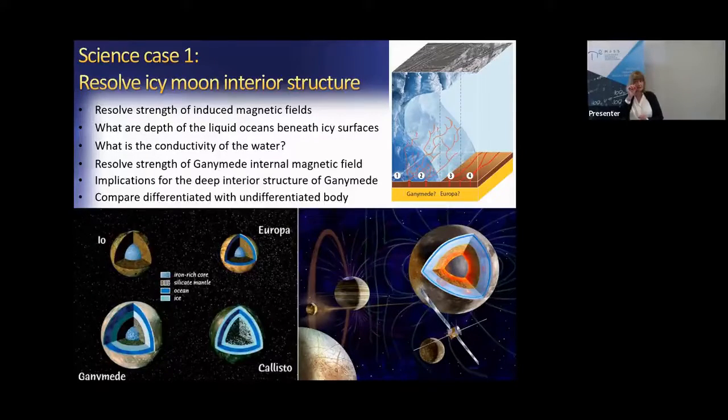But for me, this is the most critical observation that we need to make so we can understand what the internal structure is. Because there'll be plans to send a spacecraft back to one of these moons in the future to try and get underneath the surface, and we need to know where the surface is thinnest.